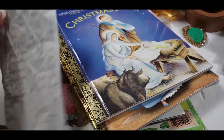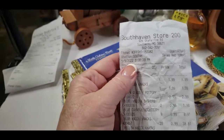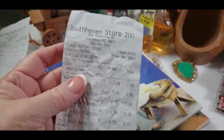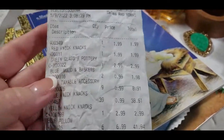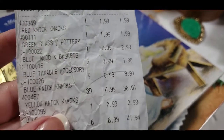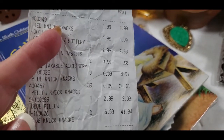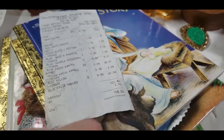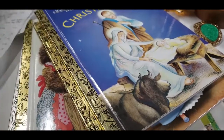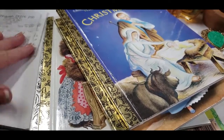And then this is what I got at the regular store at South Haven. Those two stores are probably about 2 miles apart, something like that. The area that I live in, there are 7 cities that just kind of flow one into the other, and you don't know where one begins and the other one ends. So this basically, as you can see, I got knickknacks, different accessories, things like that. My total came up to $108.50 on that. And so I ended up giving them 10 of my sweet deals, and then I paid the $8.50 outright on that. So everything that I just showed you, including the dolls, ended up coming up to that amount.